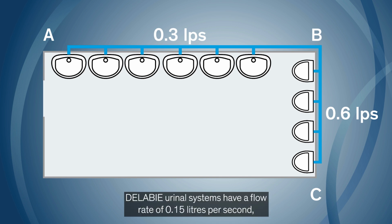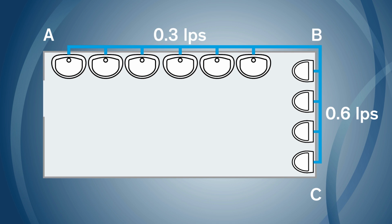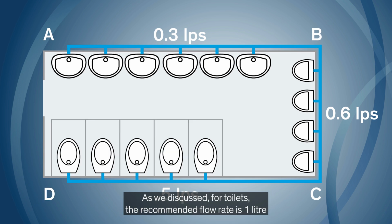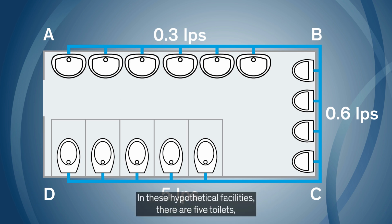Next, we have the branch BC, which refers to the urinals. DELABIE urinal systems have a flow rate of 0.15 liters per second. And here we have 4 urinal valves. So the flow rate for this branch will therefore be 0.6 liters per second. As we discussed, for toilets, the recommended flow rate is 1 liter per second. In these hypothetical facilities, there are 5 toilets, so the flow rate for the CD leg will be 5 liters per second.